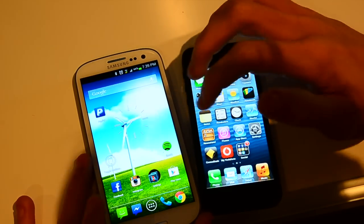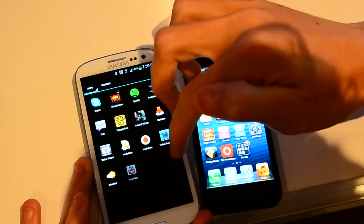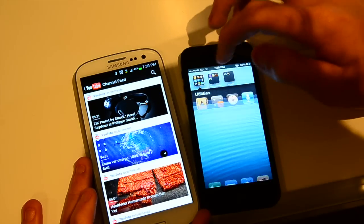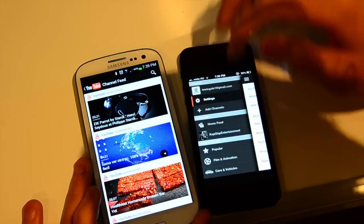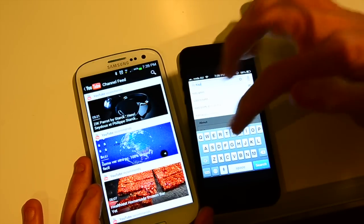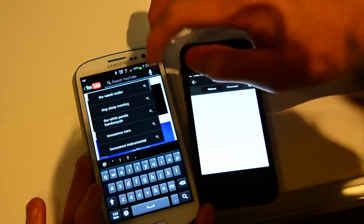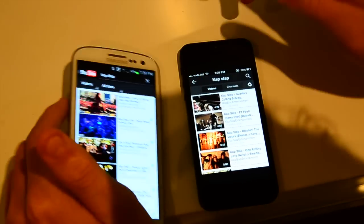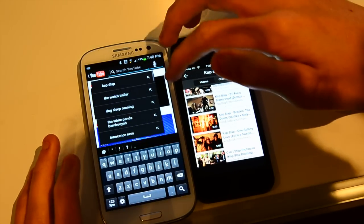Okay, let's try something else. How about we go to YouTube. Oh, actually, sorry. Where is it? Right, you have to search for a cap. Okay. Once again, same Wi-Fi network. See? Just those touch sensitive buttons.